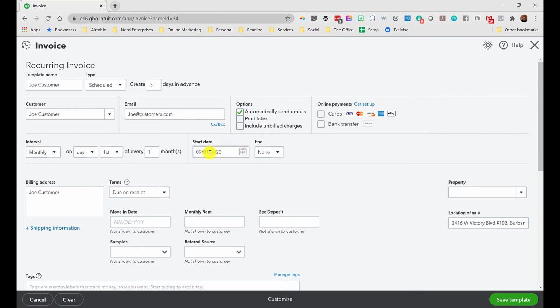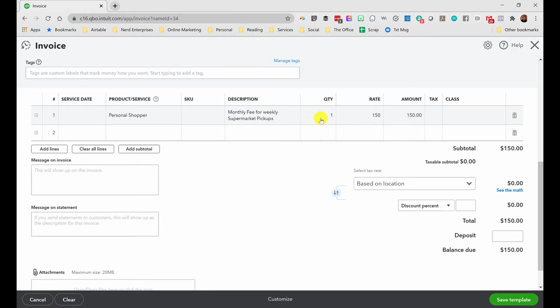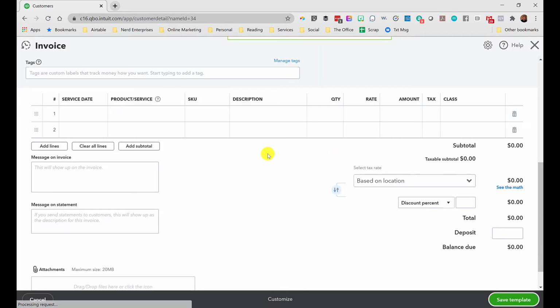And then every month thereafter, 5 days before the 1st, the invoice will get created so that it goes and gets sent out. Notice we have the email. We're going to automatically send the email so that Joe gets the invoice every month like clockwork, 5 days before the 1st, so that hopefully he'll have it paid by the 1st. Okay, and then we're going to hit Save Template. And it's warning me that I'm missing a class field. That's okay.